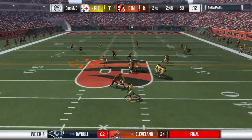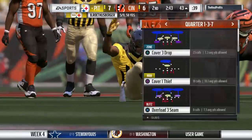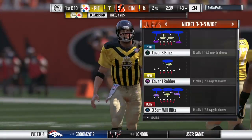From midfield now, here's Roethlisberger. And a quick throw here, that's complete. A gain of 7, and they pick up the 1st. And they're on 3rd and short. They just tried to spread the field.